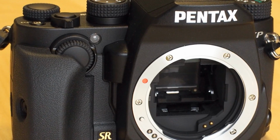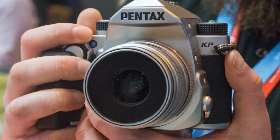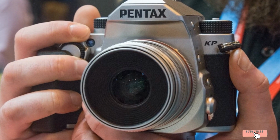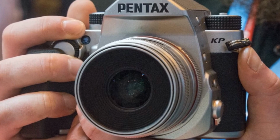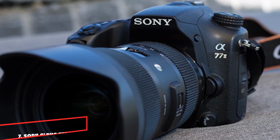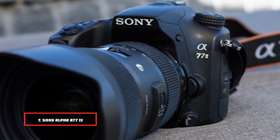Autofocusing is a major aspect of any DSLR, and in this regard the Pentax KP comes with a SAFOX 11 27-point AF sensor which is fast and accurate. Moving on to the next at number 7 with Sony Alpha A7 Mark II.